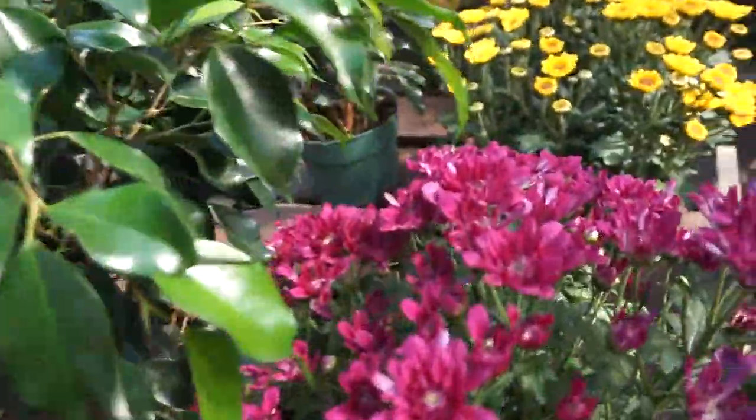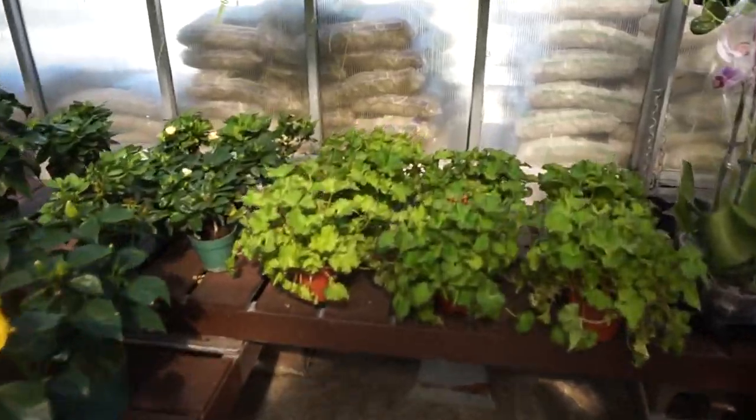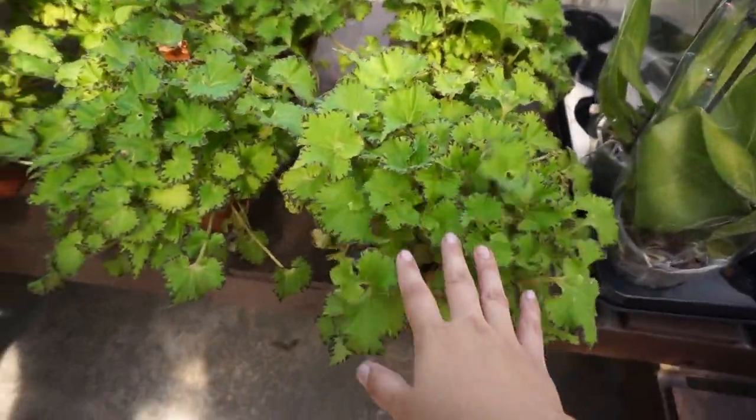Ficus. Oh, this one is $10 and they're huge. Huge plants. Okay. So we also got some begonia rex. These are massive. $7.99. They're huge. For $7.99, that's not bad.